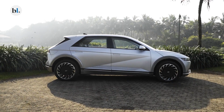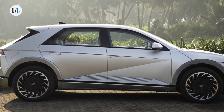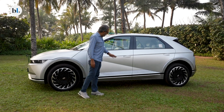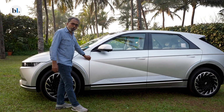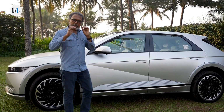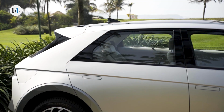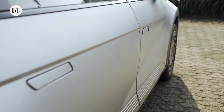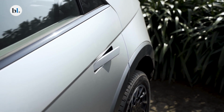But again, from the side, tight shut lines, clean profile, a very sharp set of creases that run across for the waistline and the character line, merging at this point in the front door. These lines look almost like they have a very singular purpose. Retractable door handles, and that is something that you will find even better while the car is in motion.